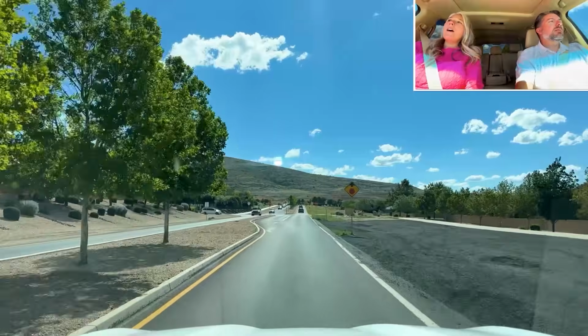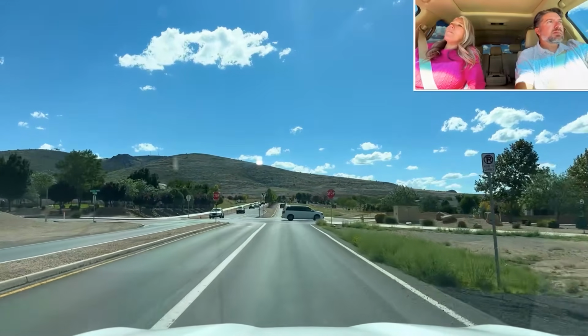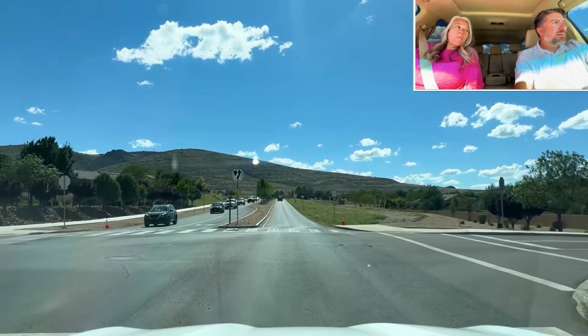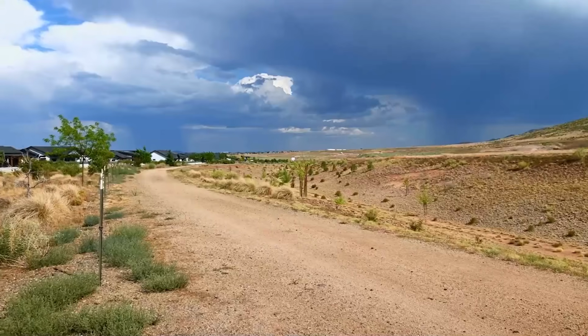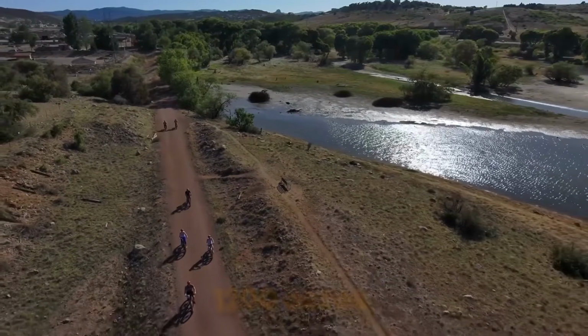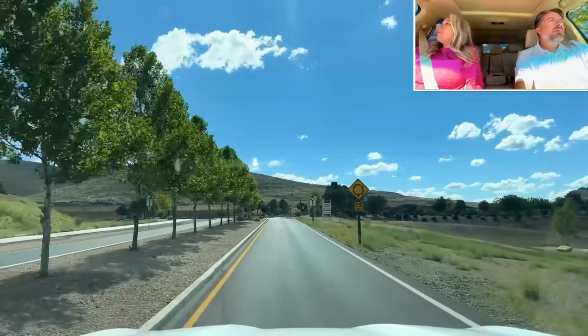So one thing that stands out amongst kind of these newer communities, if you will, in Prescott Valley are amenities. So we can speak to a couple of the amenities before we get into the Jasper community. And one of those, which I think is kind of neat, there's a trail system throughout the entire community. It's another 1,200 acres, which is the same size as Granville. It's kind of the newer, more updated, more modern version, if you will.